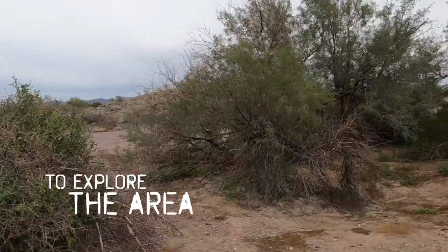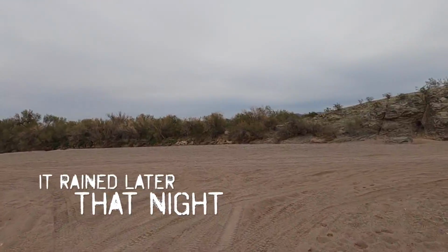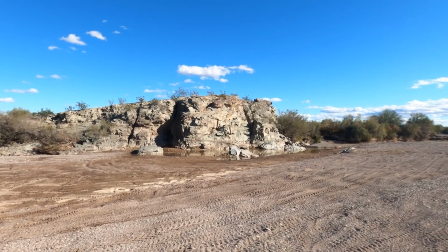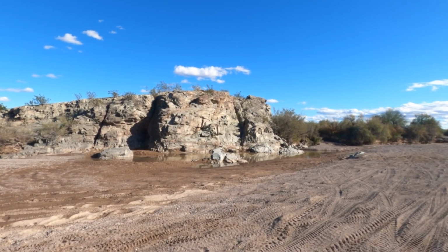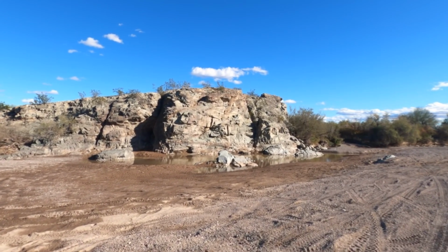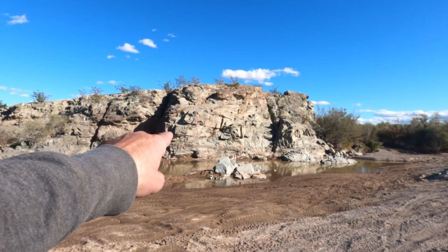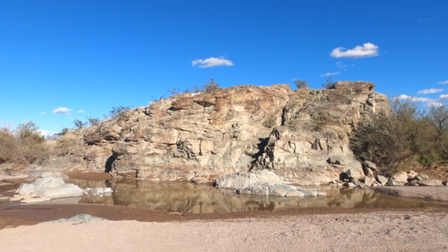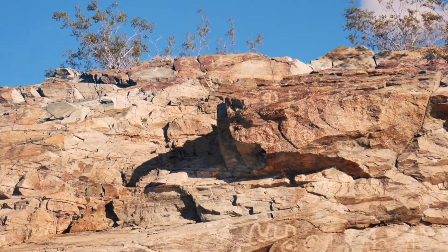So, look at this wash right here. It's gonna be harder to walk up. The other day I came out here to explore, talked to some other people who pointed me towards this. I can already see the petroglyphs. Remarkable, just, it's remarkable. Because you almost don't see them until you look at them, and then they jump out at you.